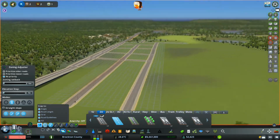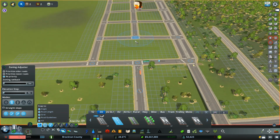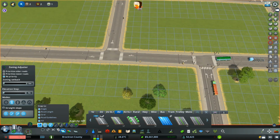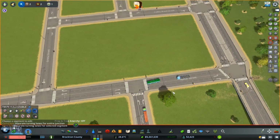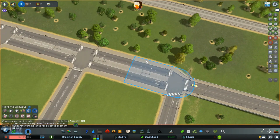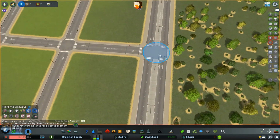Alright, so we're connecting down into here now. Got some terrain sloping. I'm still debating whether or not I want to do a connection through here or not. So why don't we instead grab our 4-lane road, and we'll just upgrade this road right here. Alright, let's get that fixed. We're good there now. We'll just do this all the way through. Make sure we have dedicated turning lanes.